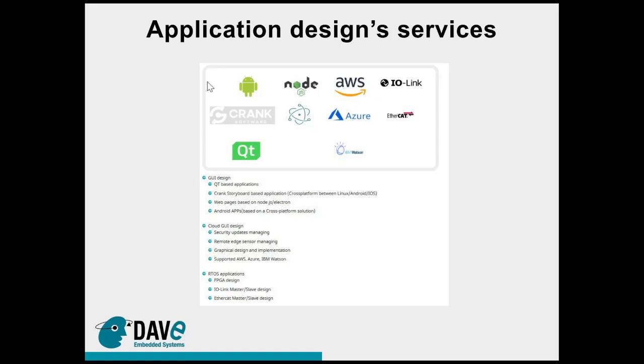We can support and design applications based on web pages using Node.js, Electron, and so on. Or we are also able to develop Android applications, not only over our processors but also for standard mobile solutions, because nowadays Industry 4.0 applications very often require the same application running on the target embedded solution, and also on mobile, and maybe also on the cloud side.